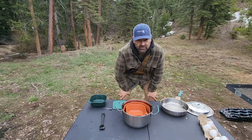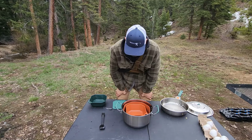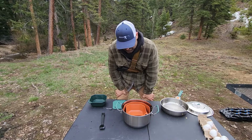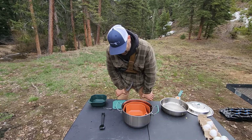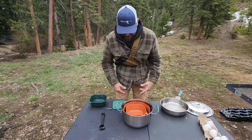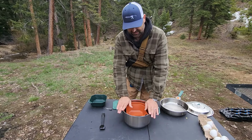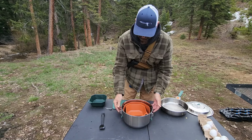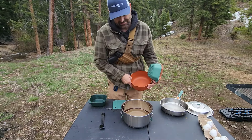So if you guys are into camping like I am, this is a pretty good investment. I did order some less expensive versions off of Amazon, based off of YouTube reviews, and they were junk. I actually sent them back. They came in a mesh bag, but they were just so flimsy and so cheap that they just didn't feel right. This is very high quality stuff here. You might not need the high quality stuff.